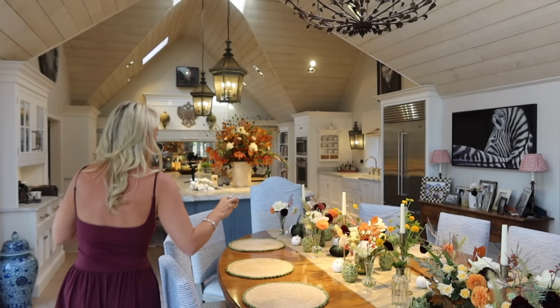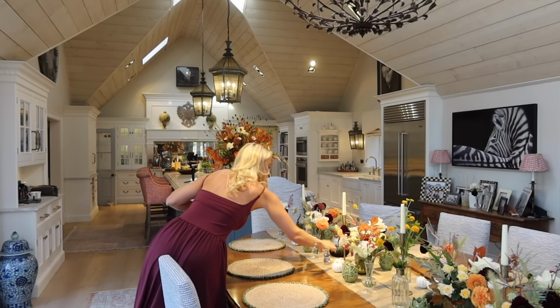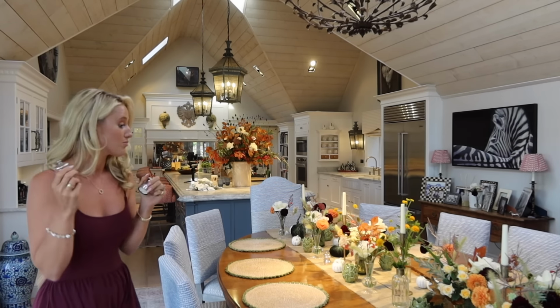Salt and pepper mills are perfect for filling in any gaps. So I kind of have a gap here, which I don't really like. These actually could do with a very good polish.